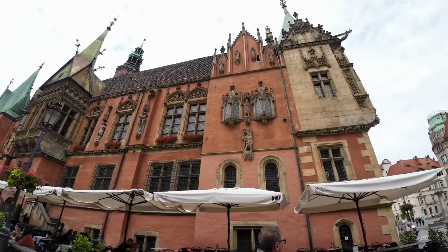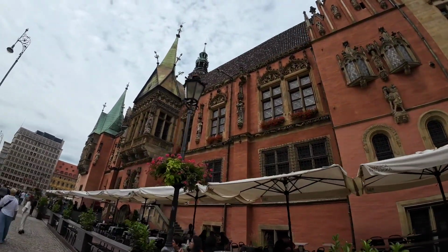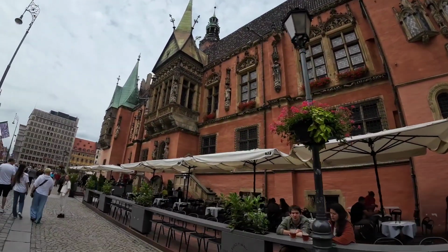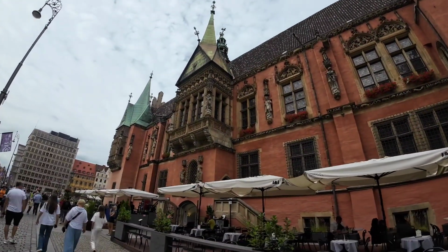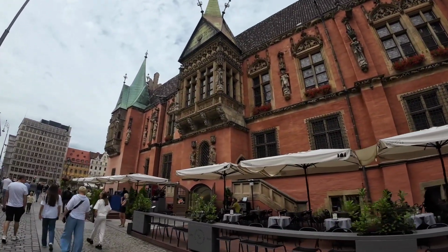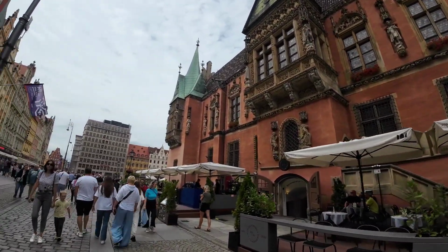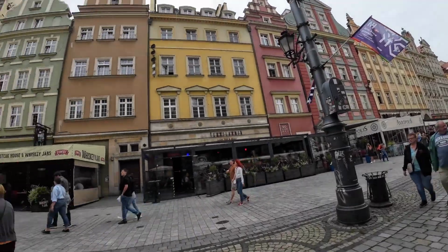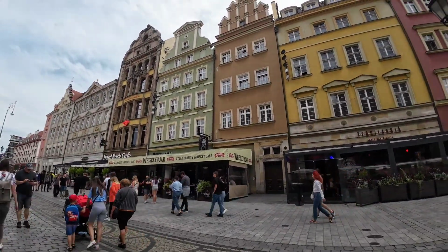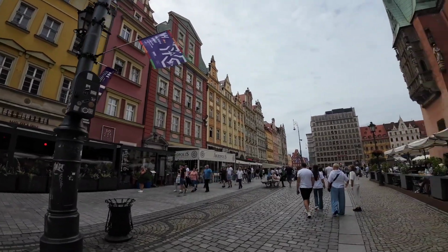Building again, but look at that. Look at the detail. You've seen the front of it. This is the side. It's actually a restaurant, but what a building. Beautiful. I just love the colourful shops and buildings and the flats above it. I don't know, but it's very pretty.